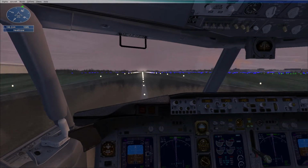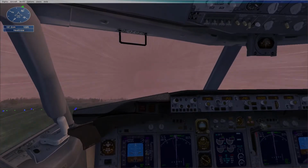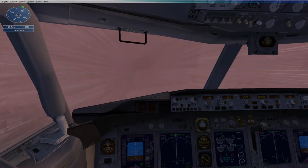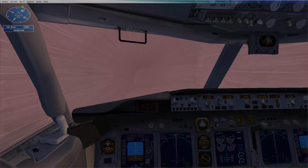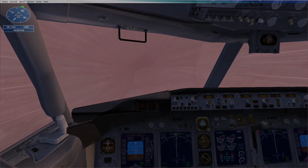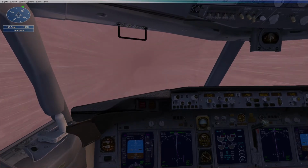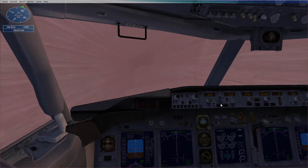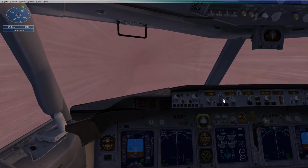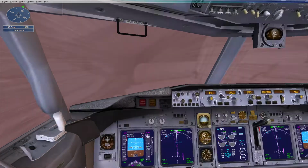Rotate. V2. Positive rate. Gear up. World Travel 293, contact departure. World Travel 293, switching. Thanks. Flaps up and accelerate to 250 knots. Schiphol departure, World Travel 293 is with you, climbing to 6,000. World Travel 293, roger.